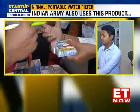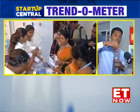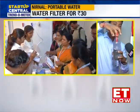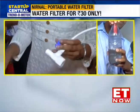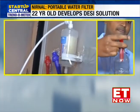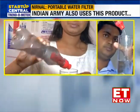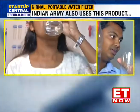So I would just show you a small demo of how the filter works so that people can clearly understand what it is. This is a filter where you just put it on as a cap. This is a PET bottle, locally available. You just need to open the zipper, squeeze and drink. That's all, and the water is fit for drinking.